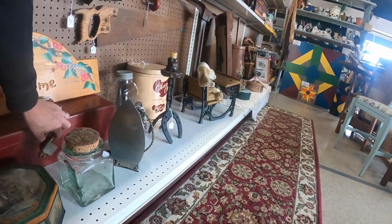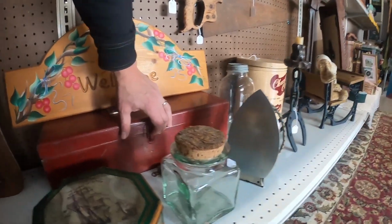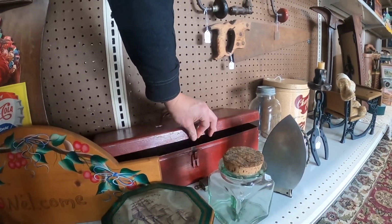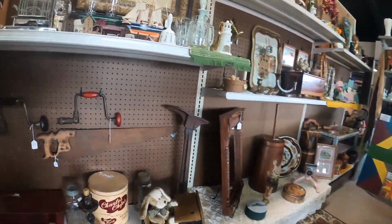I didn't pick them up, but there were some little old crank drills down there. When I see old toolboxes or fishing boxes, I always like to open them up to see, are there lures inside? Are there antique tools inside? It's kind of like a treasure hunt. I pull this open, and as you can see, empty. Bummer. That's all right, though.